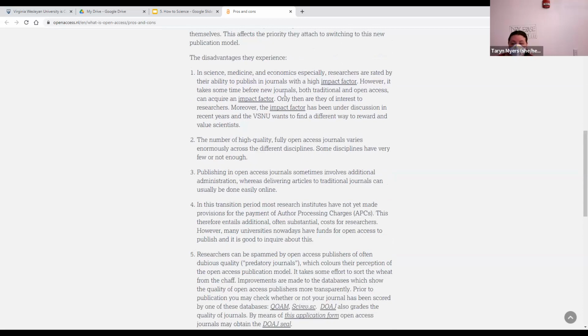It takes some time before new journals, traditional or open access, get an impact factor, get well recognized within the community. And so we're not like this here, but at other places, when you go up for tenure or promotion, they actually look at how well read is the journal you're publishing in, things like that. It varies through the disciplines. Some have very few of these and some don't have a lot.